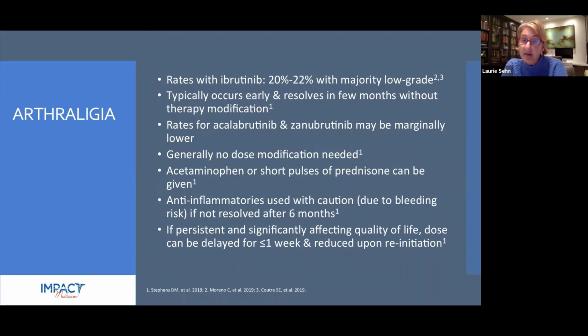Rarely, patients can be considered for a short pulse treatment of prednisone, although I must say I almost never do that in my own clinic. Anti-inflammatories can also be used, but keep in mind that these patients do have a higher bleeding risk, so anti-inflammatory agents should probably be limited if at all possible. In patients where the arthralgias are persistent and very significant and sometimes can impact quality of life, it may be necessary to dose reduce and continue with either a lower dose or reinitiate after a brief break.